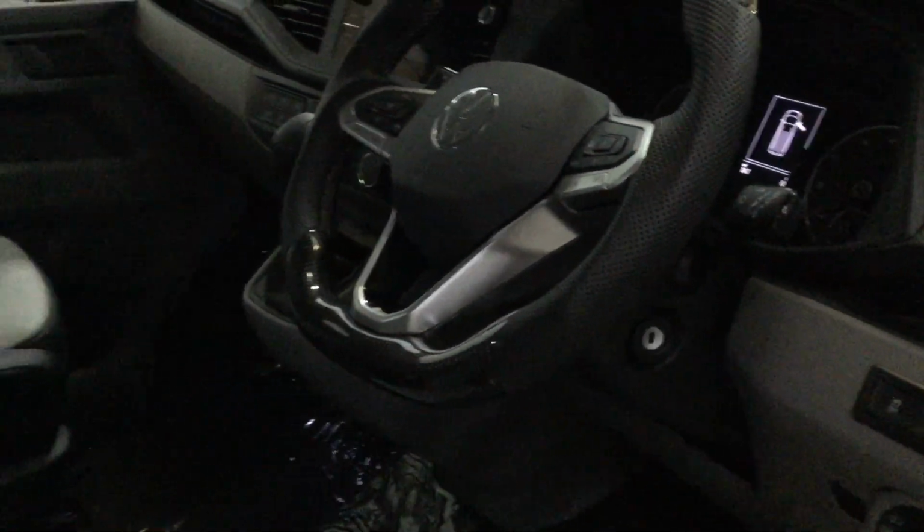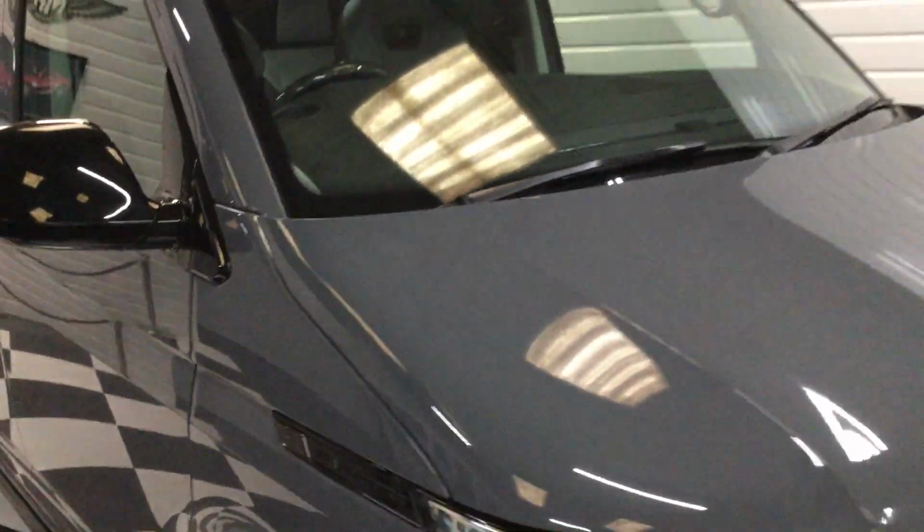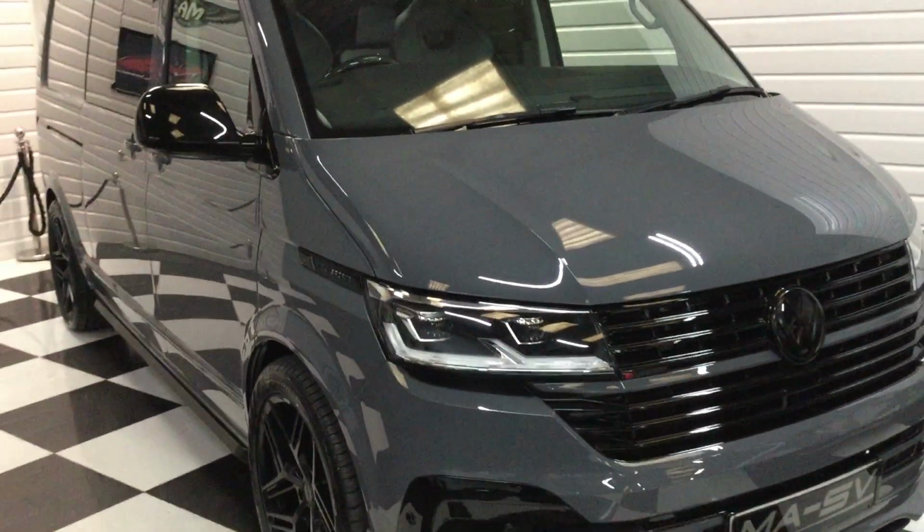Give you a closer look at that carbon wheel. Stunning finish on those. And the leather seats once again. This vehicle is VAT qualifying, so if you're a VAT registered business, you may be able to claim all of the VAT back on the sale price.